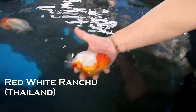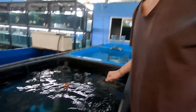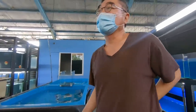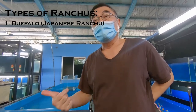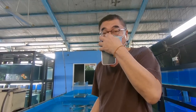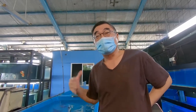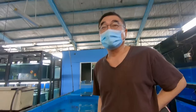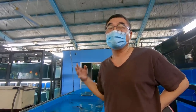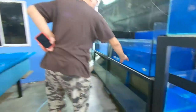This Thai, so this is a Ranchu also? This is a Ranchu. What's the defining feature of a Ranchu? Okay, basically there are three types. Buffalo, lion head, and in between. In between, they call it the hybrid. But the China side, they call it tiger head. So we can differentiate. If you show me a fish from China, red white, and a Thai, I can differentiate. The scale for the Thai is slightly smaller, more refined. So these are small Thai Ranchu.